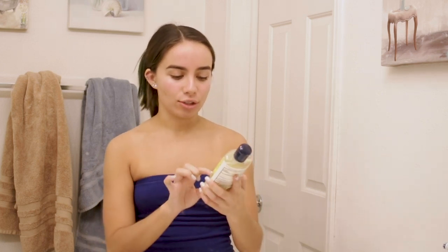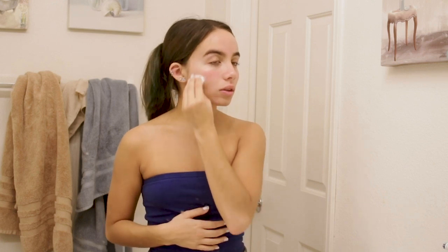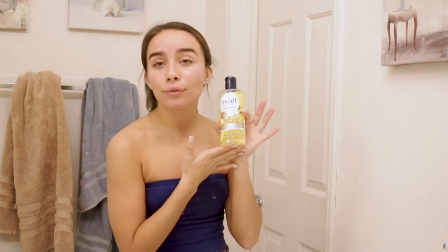And then after that, we're going to be using the Bioré Witch Hazel Pore Clarifying Toner. And this toner is amazing. This stuff seriously gets everything off of your face, and it has a cooling property as well. So you're going to be feeling nice and clean and almost minty fresh on your face after you're done using this. It's awesome.